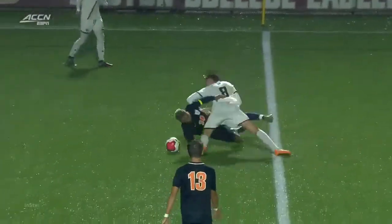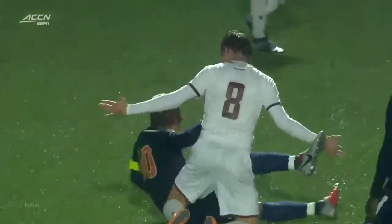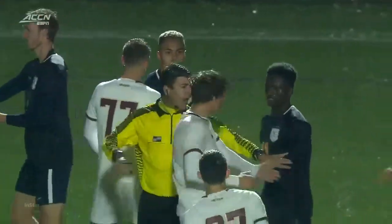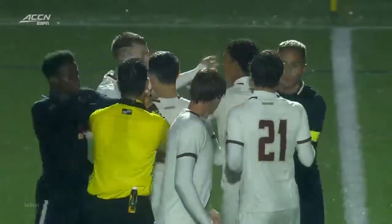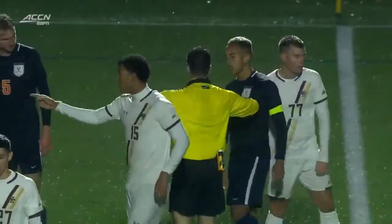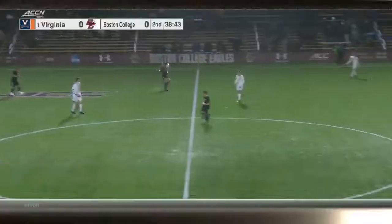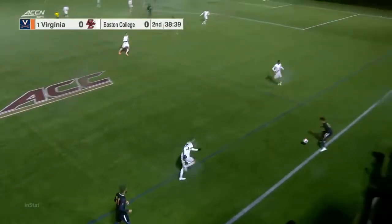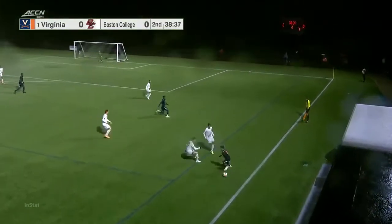Now, this is the shove that brings him to the ground, but look, you can see Afamafuna kind of dragging Lehman to the ground as he fell. No cards issued. Maybe too many bodies in there to sort out the cards. So just a free kick for Virginia after the foul on Lehman. And we have hit the 52nd minute in a 0-0 game.